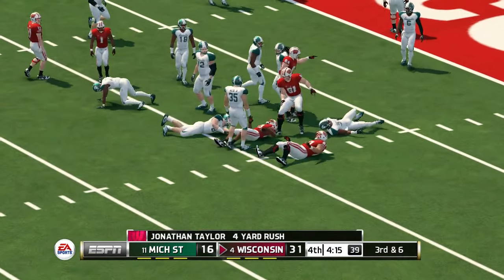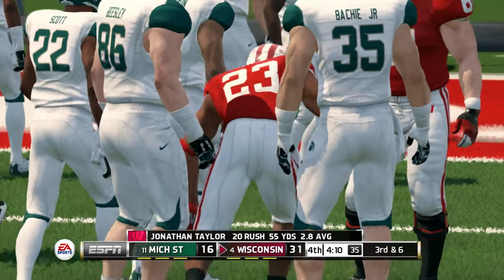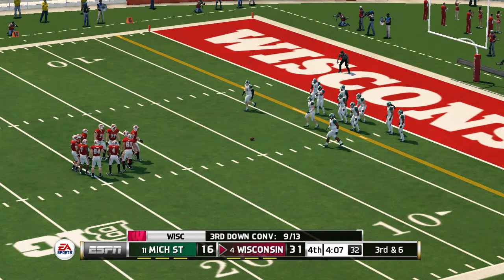And he's tackled after positive yardage. Call it a gain of 4 yards. This is the ninth play of this drive.